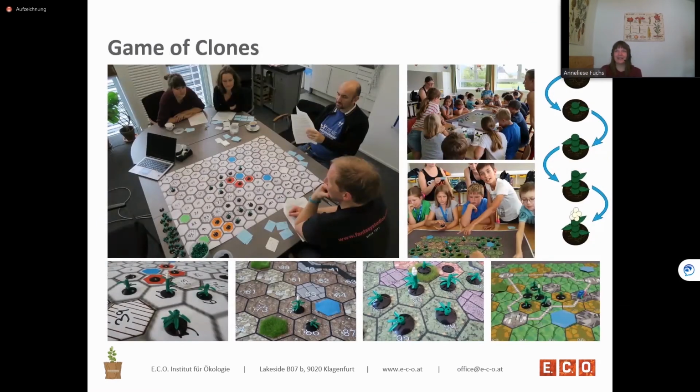Yeah, and then we had all this information, and on a train ride, two people from our team came up with the idea of a board game in order to have a fun way to give this information to the people, because the most important thing is the prevention of spreading the plant, and this needs a lot of awareness raising.